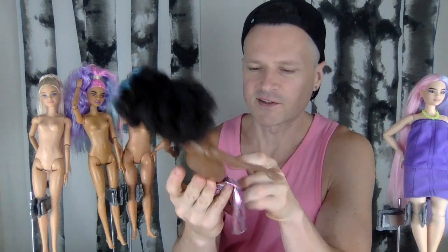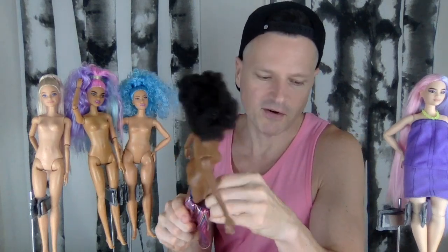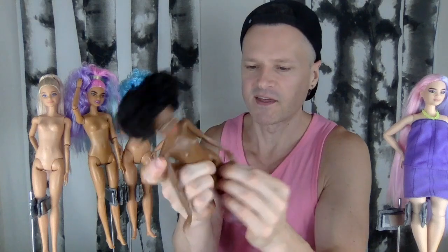So all of these skirts are from different places. There are skirt packs, some off of Fashionistas. There are fashion packs, of course. Can't remember where everything was from. This was a skirt pack. Now, this alone makes a really awesome little nightgown dress.